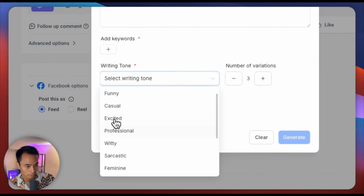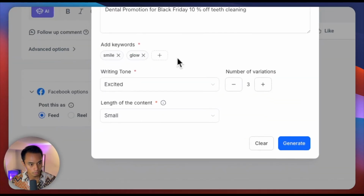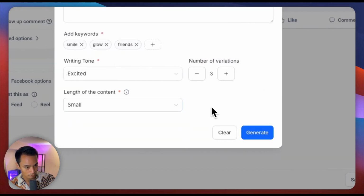We want to update the tone, so let's say excited. Let's say we want to include the keywords smile, glow, friends. Let's see what it comes back with. I want to get 3 variations of this copy, and then I can update the length of the content. So let's say small for the sake of the demo. Let's generate and see what we get back.